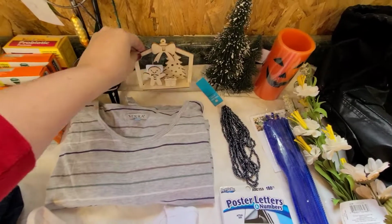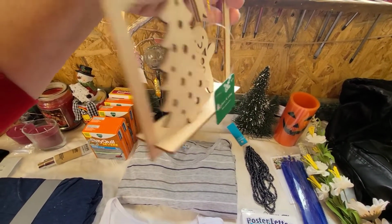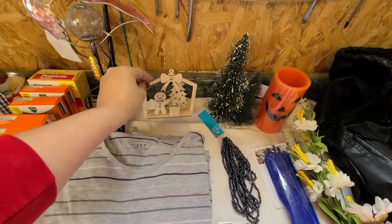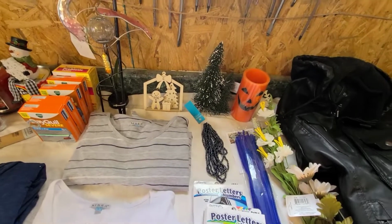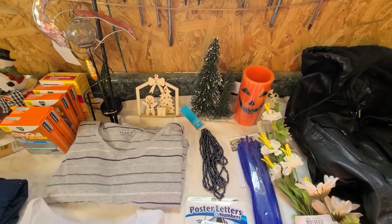And then there was this little Christmas ornament that you paint yourself, and the gingerbread guy is loose on there. He fell off, and the Christmas tree fell off, so I can just re-glue those back on. And it's a cute little ornament, and they wanted $5 for that, which usually as soon as they put stuff up, it goes on clearance, either 20, 40, whatever, and they have coupons.